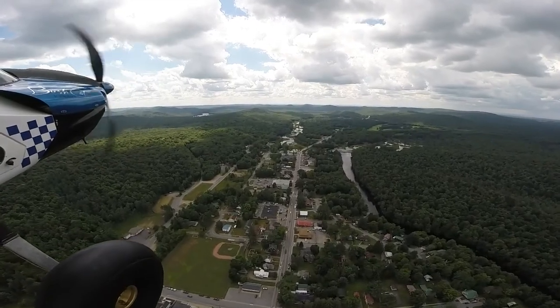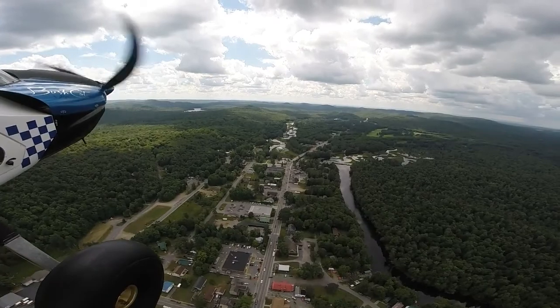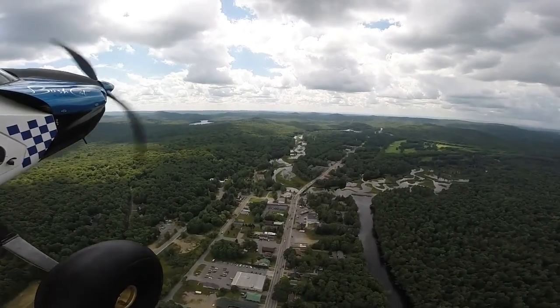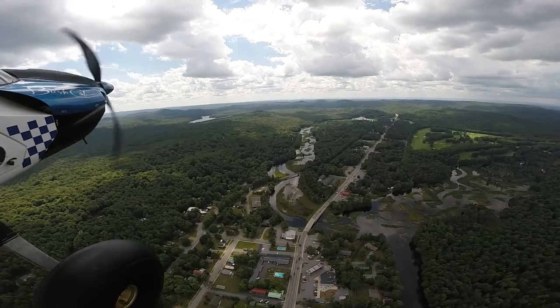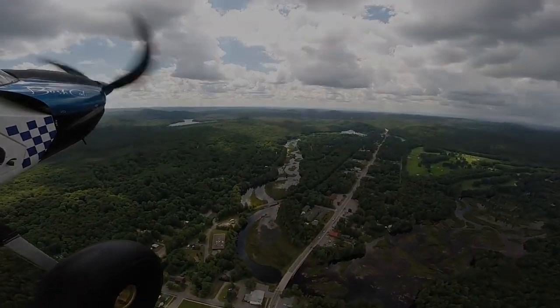But what was kind of neat to me is this right here in the center is the river that comes out of the Fulton chain of lakes there. Goes over the dam and runs down through here, and it joins the Moose River right here. And this is where, if you do the kayaking, this is where you end up coming back down to town. So hope you enjoyed the trip to Old Forge today.